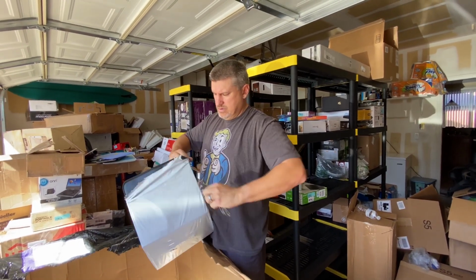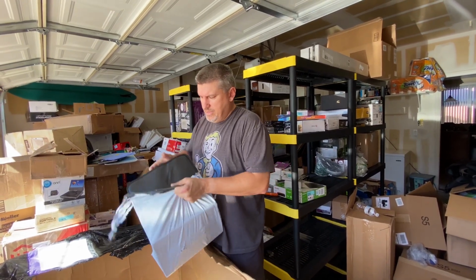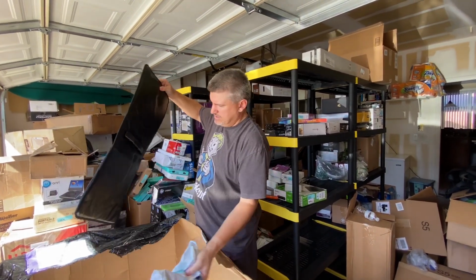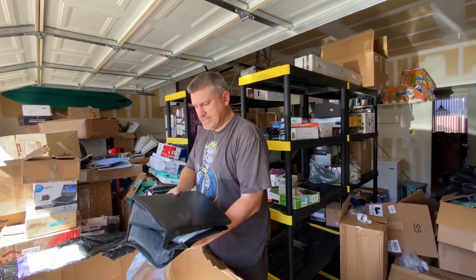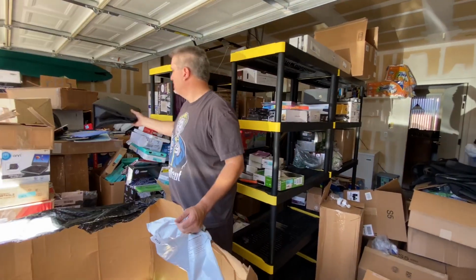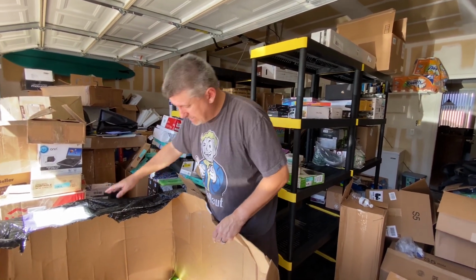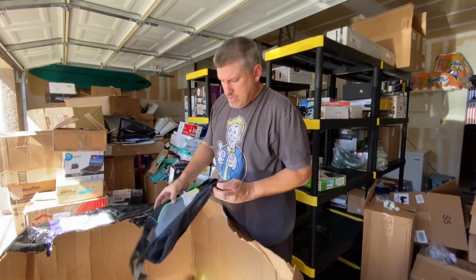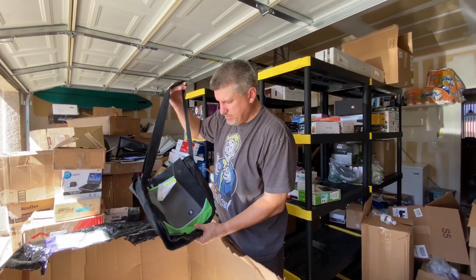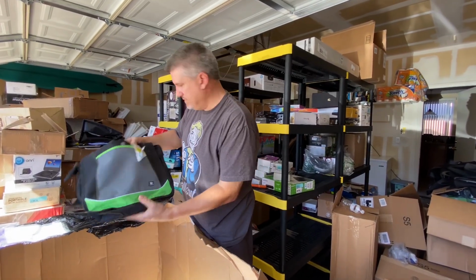I thought I'm the only one who had poly bags like this. This is a CD or DVD case. It kind of zips up. I don't know anybody who owns a case like that other than that. Oh boy, that's a beautiful bag, isn't it? I don't know, maybe 10 bucks.